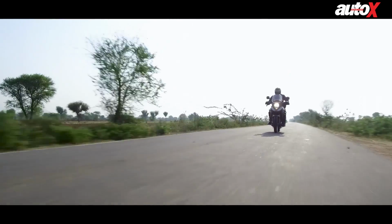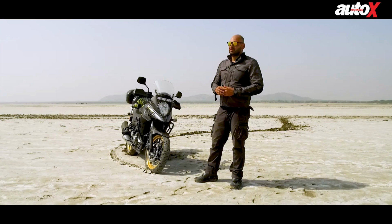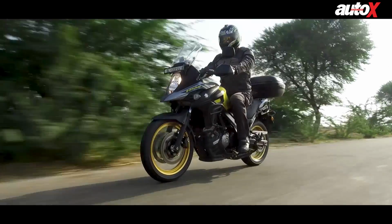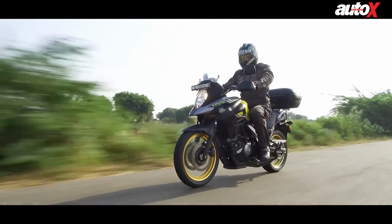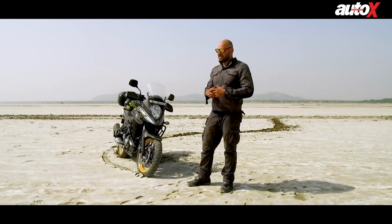So currently, the only competition the V-Strom 650 has in the Indian market is the Kawasaki Versys 650. Now obviously the Versys is a lot older, the V-Strom is a brand new model. And not to mention, Suzuki has a much better dealer network, so you'll have an easier time getting parts and servicing done for you. So at 7.5 lakhs, it's actually a great package.